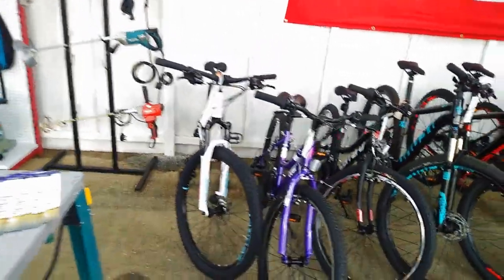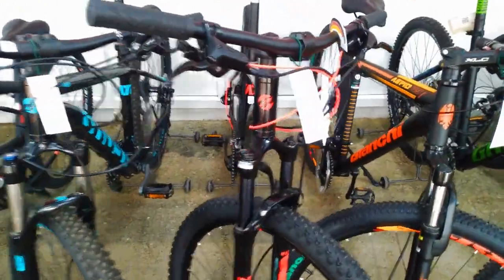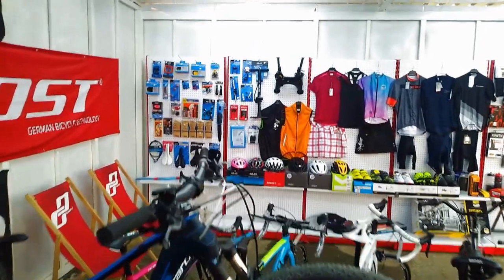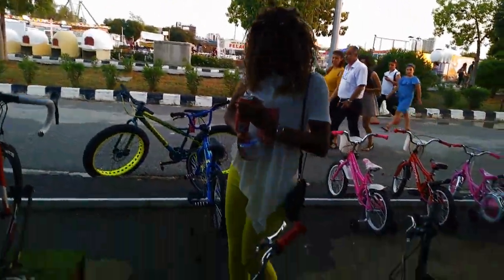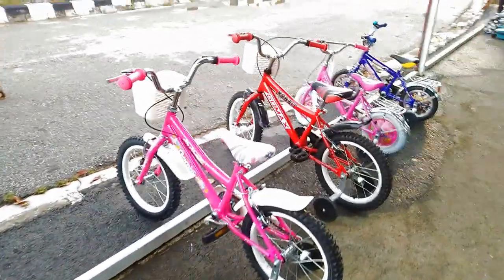Guys, these are all assorted bicycles. You can see the price, 3,150. These are all classic bicycles. You see the bicycle kits over there? These are all bicycle kits over there. I got some goodies for you, like children's bicycles.